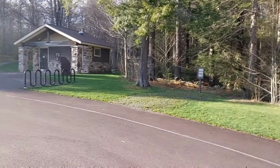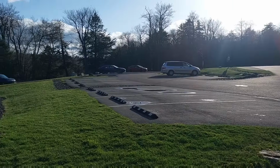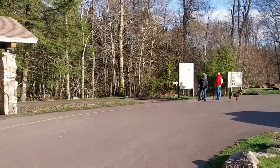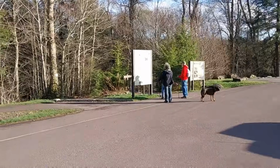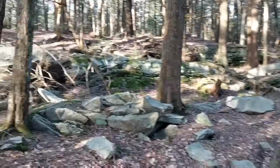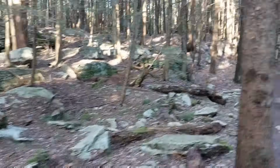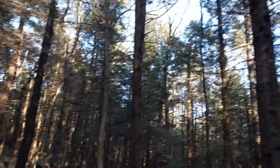They have real nice bathrooms here, check it out. Real nice parking lot. And this area gets super crowded in the summer, so now's the best time to go, because this lot will get filled up. Walking through this hemlock forest, a lot of rocks here, a lot of granite it looks like. It's all hemlock here. Check it out.